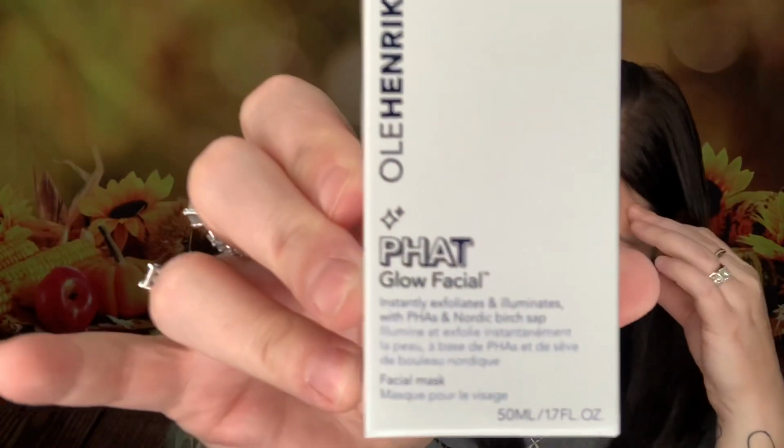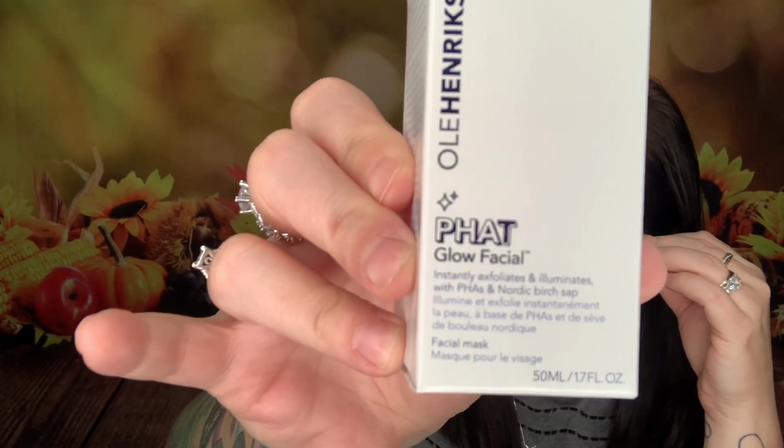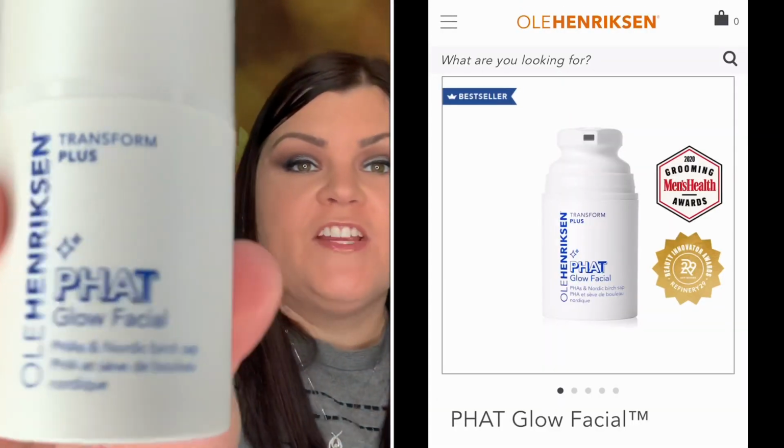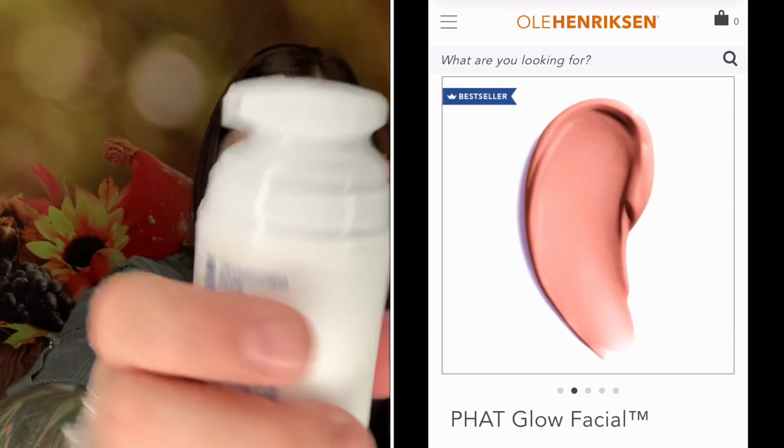So this one is a Transform Plus, fights all major signs of aging. Phat Glow Facial. This right here is $50. Woo! Get flawless skin in a flash. So this is a facial mask. That's what the product looks like. And it has a pump top.